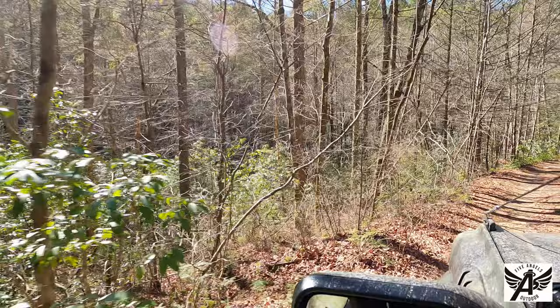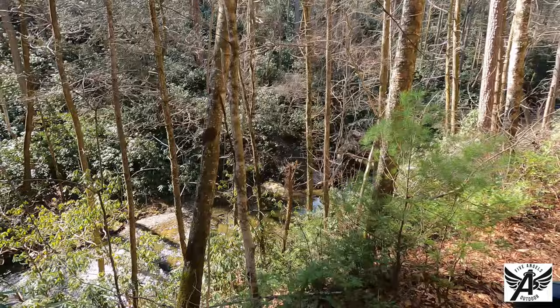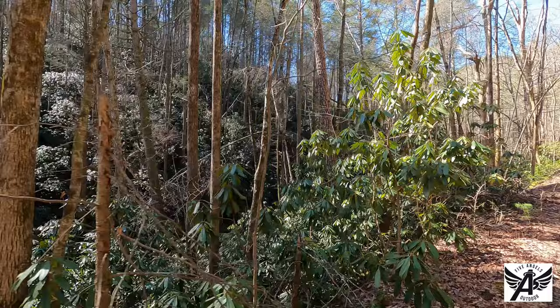That's not good. Got the creek running right here. Cool water. As long as there's somewhere at the end to turn around, but this is a really cool spot.